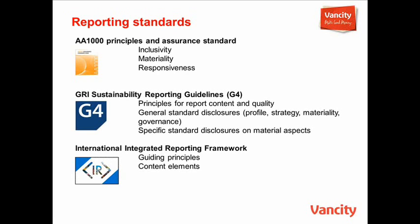In terms of the reporting standards, we try to keep an eye on all developments in reporting, whether financial, sustainability, or integrated. But there are 3 frameworks in particular which have informed our reporting practices. And these are the AA1000 principles, the GRI Sustainability Reporting Guidelines, and the International Integrated Reporting Council's Integrated Reporting Framework. Quite a mouthful, that one.